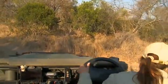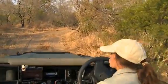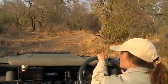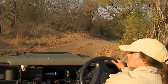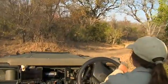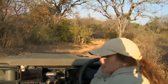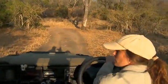Then they might give you what is occasionally termed in books as a mock charge, but I definitely wouldn't call it a mock charge. It's a warning charge to let you know that you are far too close. Now in that case, I wasn't aiming in any way to disturb the lions. I just wanted to have a double check before I went bashing through the block on the vehicle.